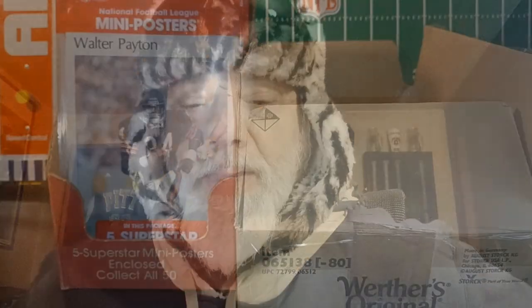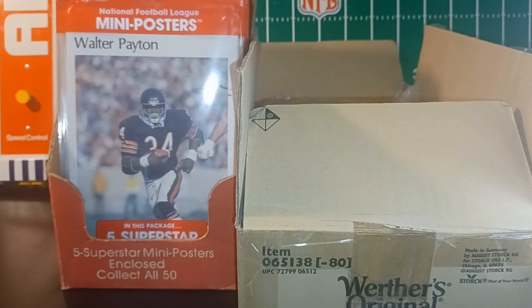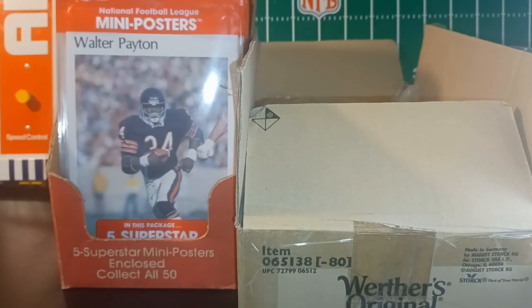We'll turn this camera around and we'll check them out. I'm going to try to keep this video as short as possible. I'm probably not going to go through everything I have here. As you can see, these are hard to store. But as a kid, I was only like 10 years old when these came out, and it was one of the first things that I ended up collecting back in the day because they were attractive to me as a young kid.